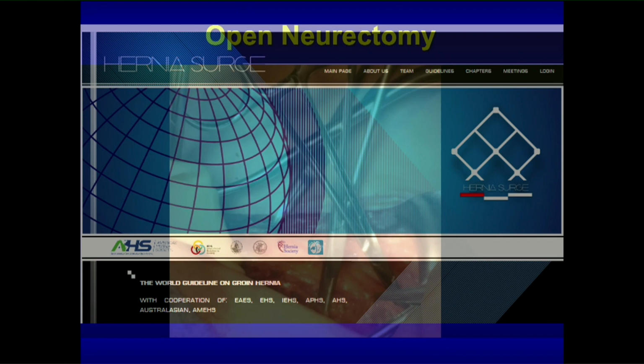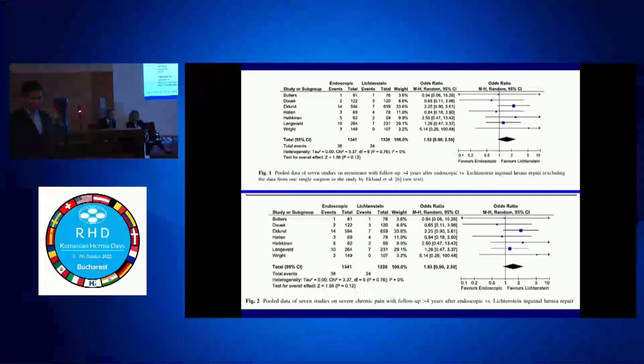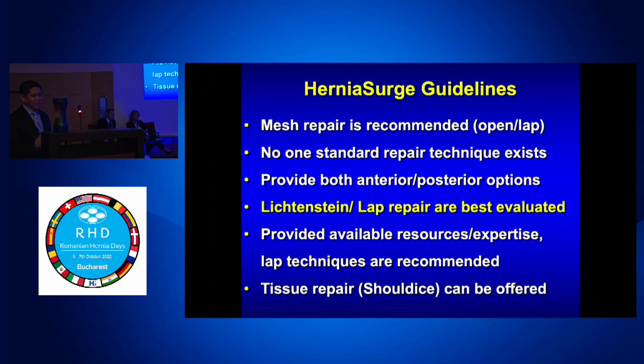What does the data show us for this? We know that if you look at the data, the recommendations say that we recommend endoscopic techniques. Why? Because a little less pain, a little bit faster return to function, right? But if you look at the actual data, it's not that dramatic. The source data favored Lichtenstein until you took out one of the surgeons who had more complications than the rest. So we say that Lichtenstein and laparoscopic are both good techniques.